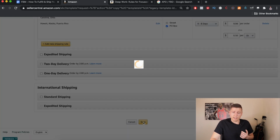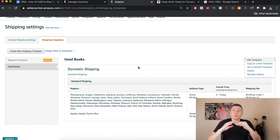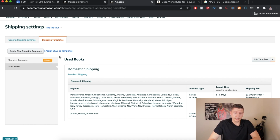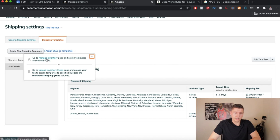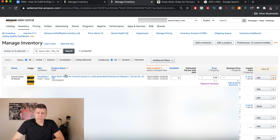So I'm going to hit save right here. We see we have used books here, so we're all done there. It's all set to go. Right now that migrated template is set as default. If you want, you can set this one as default, and it would cover all your FBM products at this point. If you want to assign individual SKUs, you're going to have to go to the Manage Inventory page and set each SKU individually there. So what we do here is go back to our Deep Workbook, go over to edit.